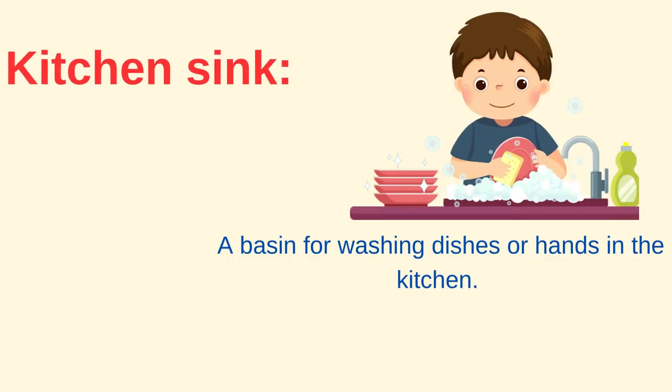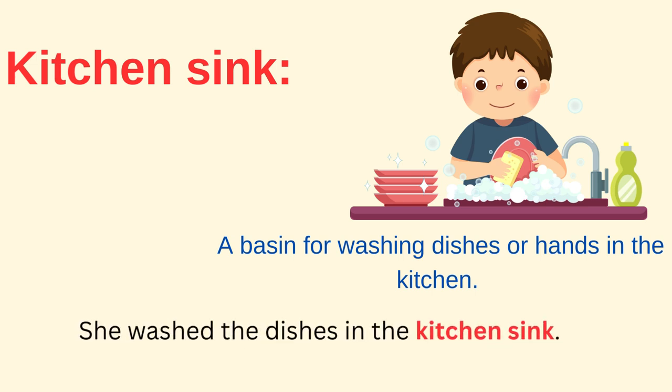Kitchen sink. Kitchen sink, a basin for washing dishes or hands in the kitchen. She washed the dishes in the kitchen sink.